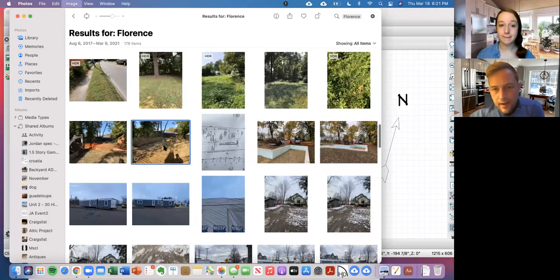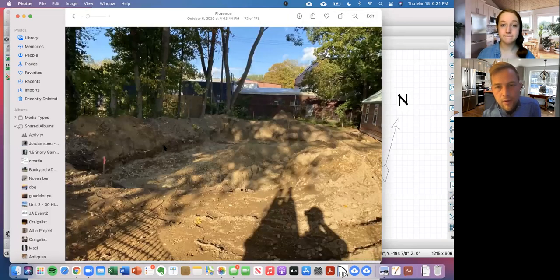So this is the backyard digging the foundation hole. Again, before there was snow, this project unfortunately had a COVID-related delay that pushed us back a month. We hate when that happens because we do try to do these on a very tight schedule, basically starting digging and having move-in occurring 6 to 8 weeks later. That did not happen with this project.